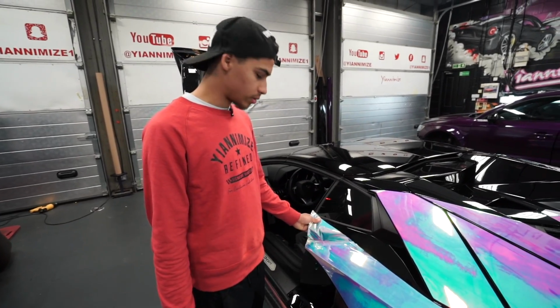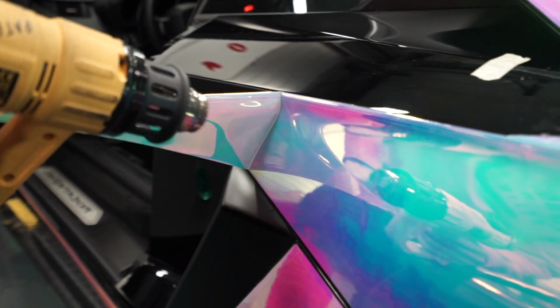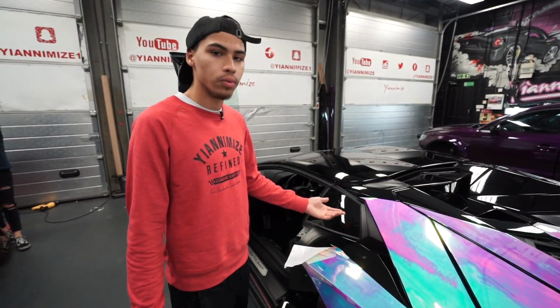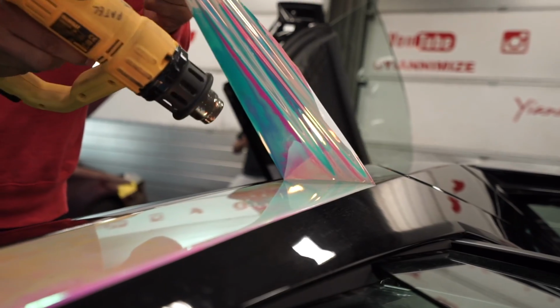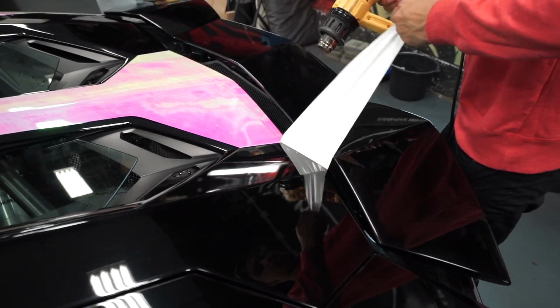So I've just started stripping the vinyl off and it is coming off quite easy. From experience, this is not really a good sign because the vinyl we use usually sticks more. I guess it will be easier for me. I don't mind. Well, I like the holographic effect. I like how it obviously flips from different colours, like the blues, the greens, the pinks.